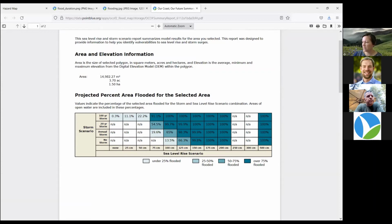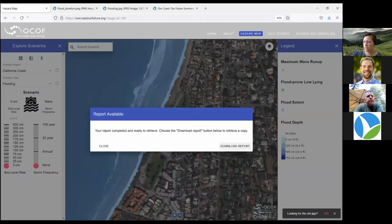And then up here, then I can start to see, well, around 125 centimeters of sea level rise, I'm going to have more than 50% of that parking lot flooded permanently. But I may start to get that level of flooding temporarily at only 75 centimeters of sea level rise with a 20-year storm. So you can really start to look at the potential thresholds that might trigger certain adaptation actions for your particular asset.